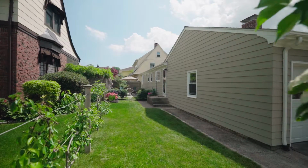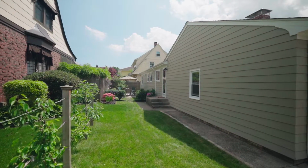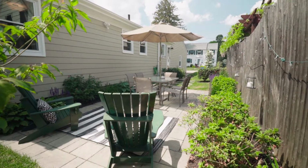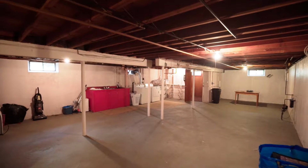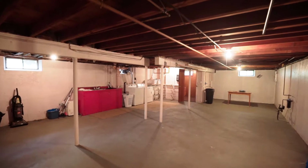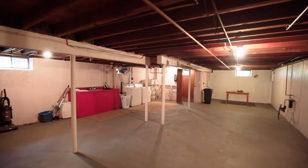Just outside the kitchen is the rear stone paver patio, where you can enjoy alfresco dining in the beautifully landscaped garden. An oversized one-car garage and an unfinished lower level provide plenty of room for storage or future expansion.